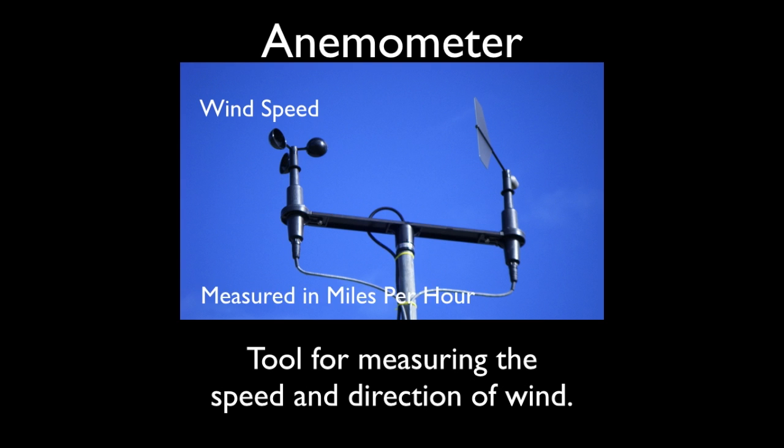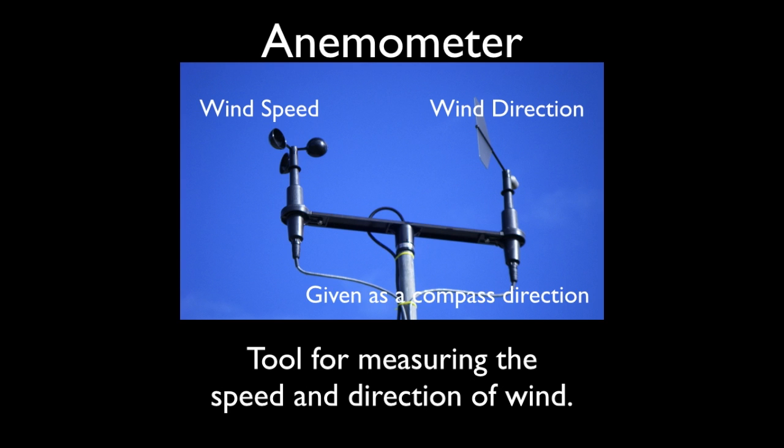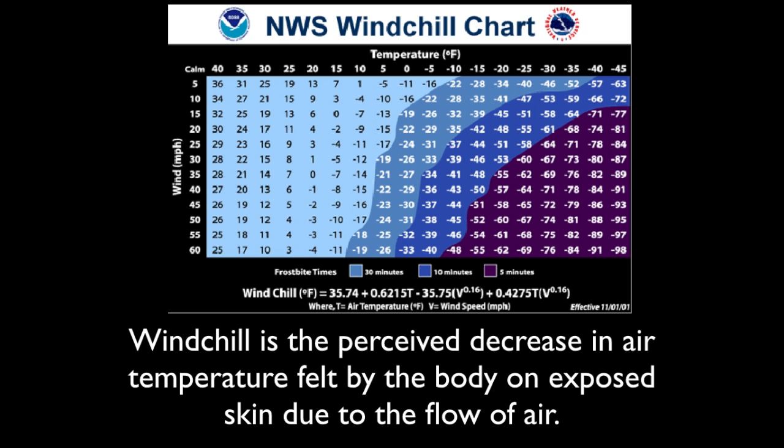This measures the wind speed in miles per hour, while on the other side of the anemometer is a wind vane that points in the direction the wind is coming from. That reports it as a compass direction in the direction that the wind is coming from, not where it's going to. Wind can make the temperature feel a lot colder than it is. When wind passes over your skin, it evaporates moisture, which takes away thermal energy from your body, so it feels a lot colder than it is.